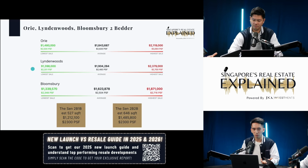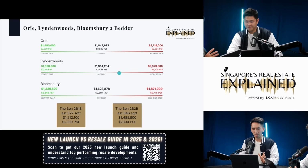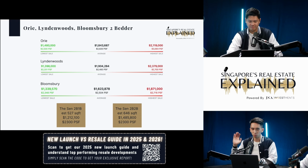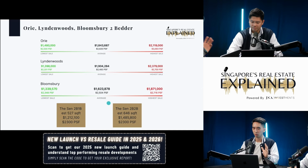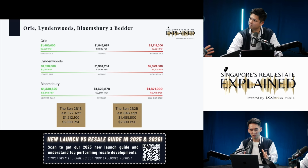Interestingly, 1.4 plus million. Okay, 1.9 million, slightly higher for 2-bed 2-bath, followed by 2.3 million at a higher range for the 2 plus study. Then meanwhile, Bloomsbury, which I would say is the more accurate representation, is 1.3 plus million for the 2-bed 1-bath, all the way up to 1.6 for 2-bed 2-bath, and then the 2-bedroom plus study, or rather, it's actually like a 2-bedder but with a bigger living area without the study corner. It's about 1.87 to 1.9 million. So it's something interesting in the market.